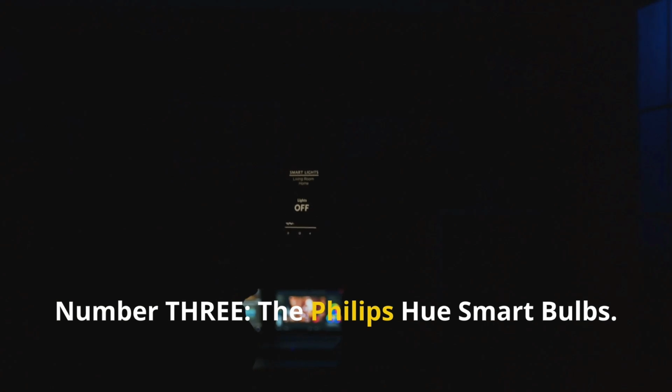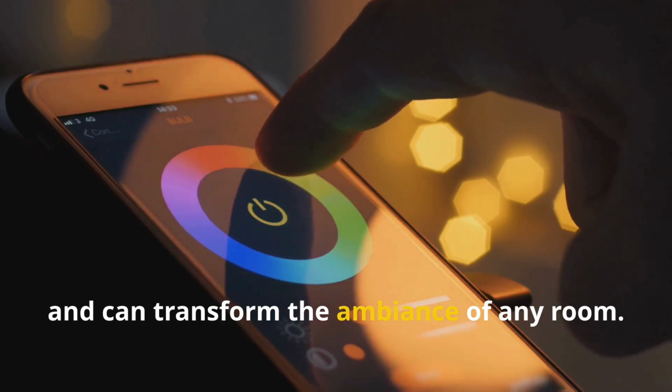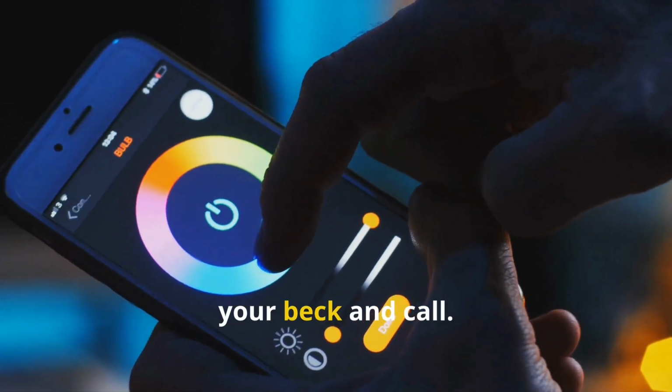Number 3. The Philips Hue Smart Bulbs. Now these aren't just any light bulbs. They're smart, customizable, and can transform the ambiance of any room. You can control their brightness and color with your voice or through an app. It's like having a lighting designer at your beck and call.